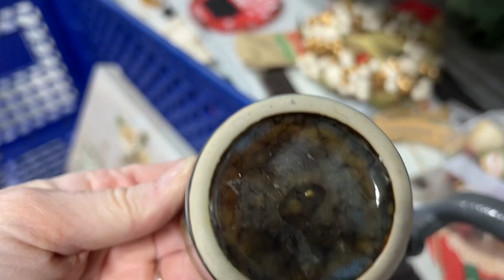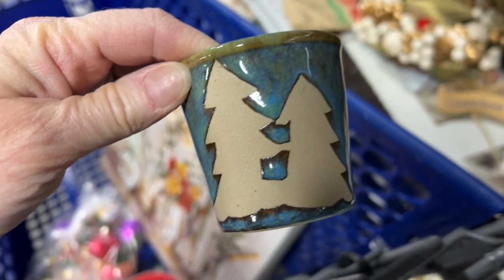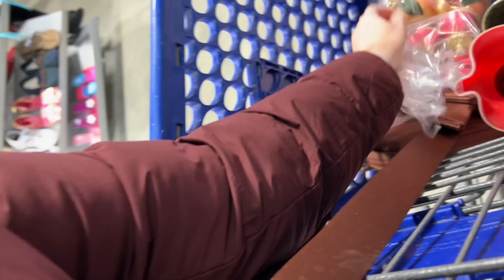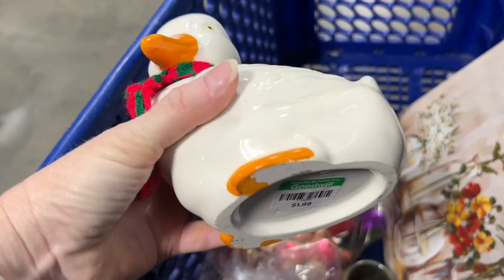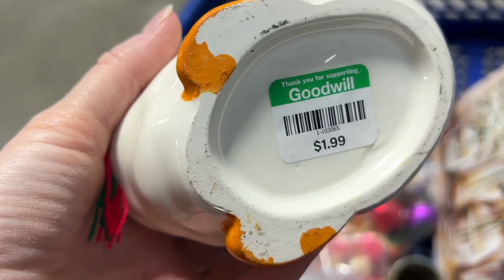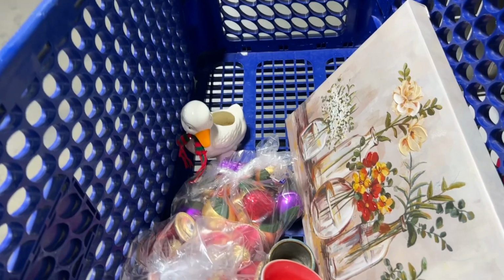That painting in the car is from Hobby Lobby. I bought it for my daughter. This little pottery cup I thought was cute, so I bought that because I was doing a pottery sale on Whatnot. So I thought that would be great. And then I really couldn't resist this duck planter. It was made in Taiwan and he had a crocheted scarf.